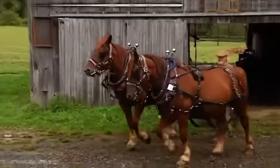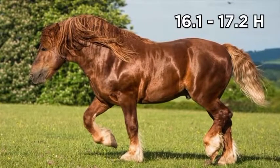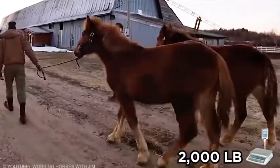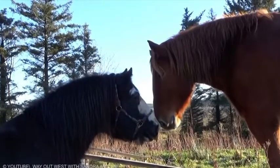Suffolk Punch. This horse breed is quite old and relatively tall. They are some of the tallest horses in Britain, standing between 16.1 and 17.2 hands high. They weigh around 2,000 pounds, though bigger horses are possible. These are still popular today for forestry and farm work. They also feature a lot in the advertising industry, thanks to their striking features.